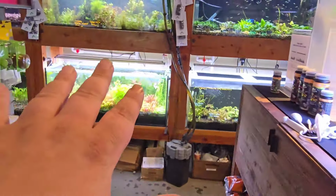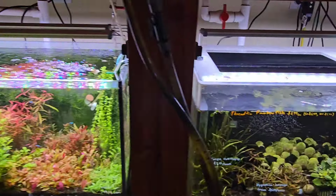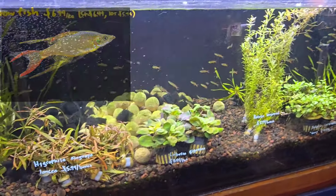We'll continue on to the plant tank because it looks absolutely beautiful. Look at the colors here. Here you can see they've got a whole tank with thread fins in here. They're probably using that as a spawning mop, honestly.